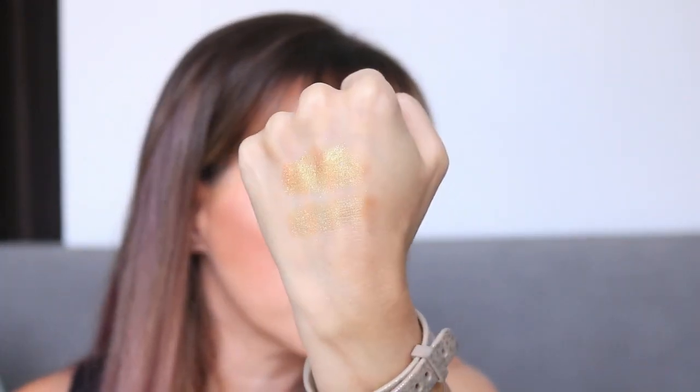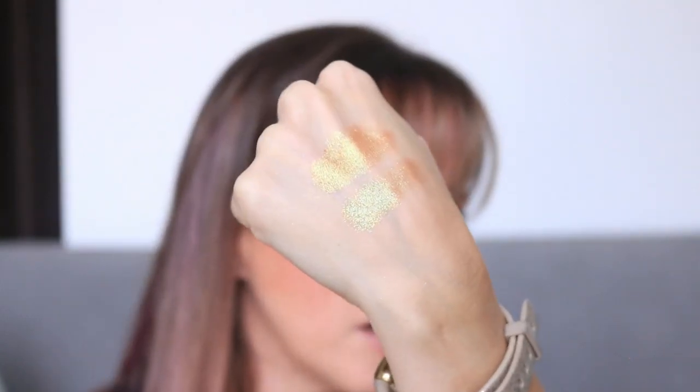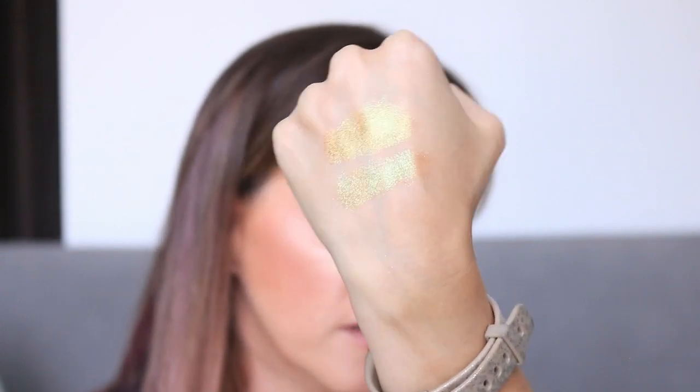So here are those two shades. The top one is Aquarius, and the bottom one is High. I feel like they have similar vibes, but High has a bit more green in it, and it's a bit more like a topper shade. But I felt like those had similar vibes.